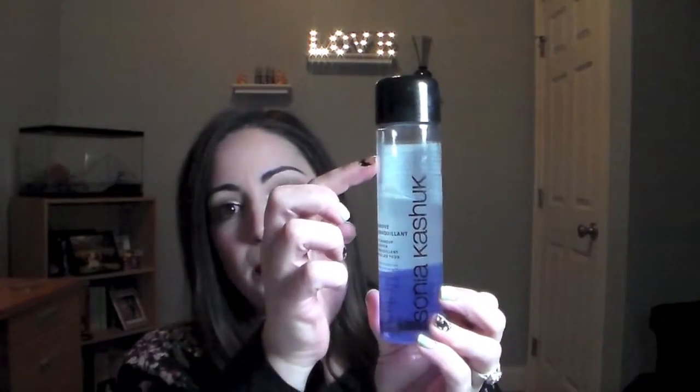Another makeup remover product is this Sonia Kashuk, and it's just eye makeup remover. It looks like this. So it actually has 3 parts to it. No, it has 2 parts to it, and this is empty. Melissa, holy moly. Okay, so if you haven't seen this, this is sold at Target.